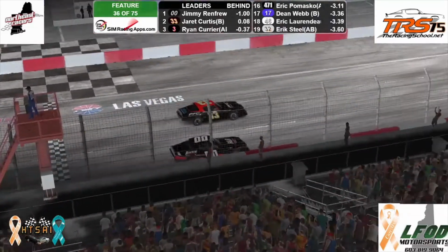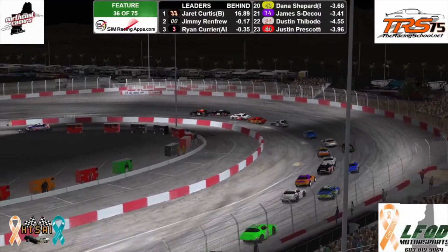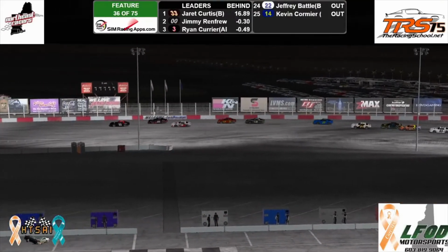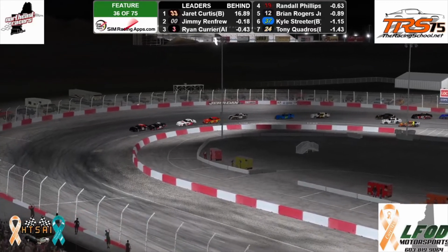So you know they're pushing those cars for everything they've got. And it makes you wonder if they're going to have anything left at the end of the race, because they're only 36 laps into this. And they have no tire changes, no fast repairs, nothing. So they may end up burning their stuff up. We'll have to watch and see what happens.